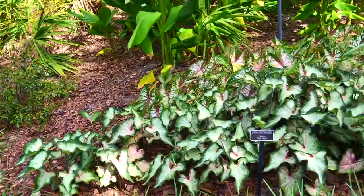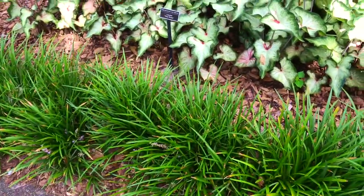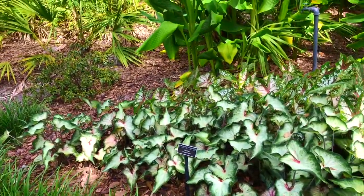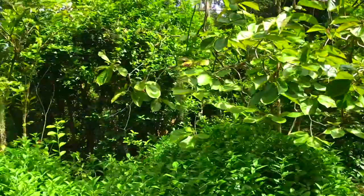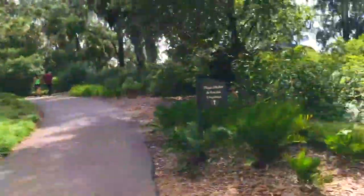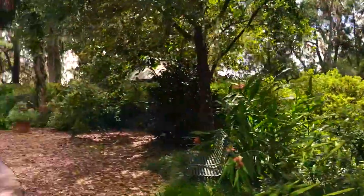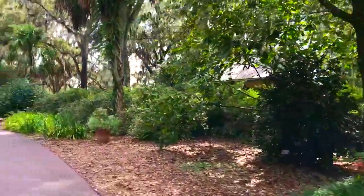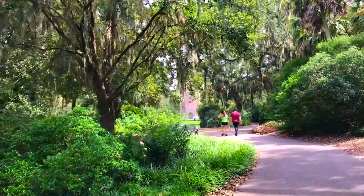So here, the garden consists of different flowers, different plants, I want to say. It is a garden, so you have a lot of different kinds of flowers and trees. I can see it. It's pretty cool. Pretty neat.